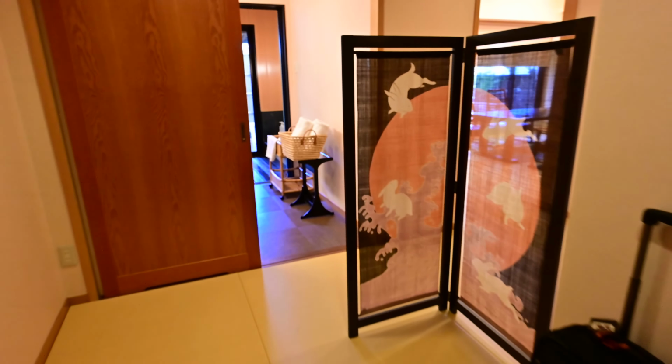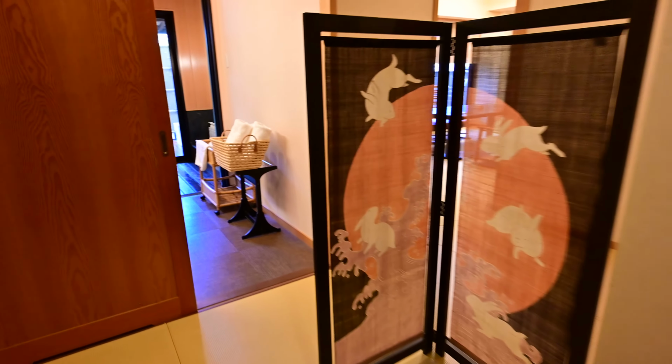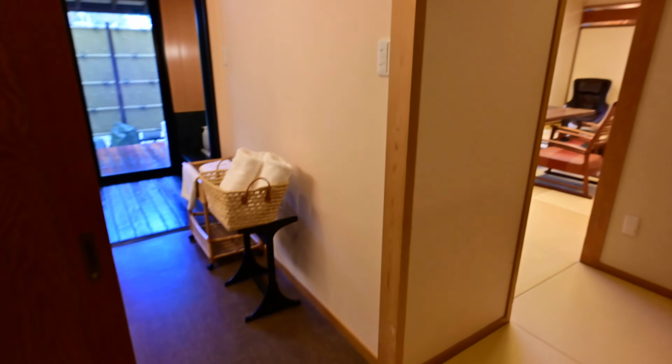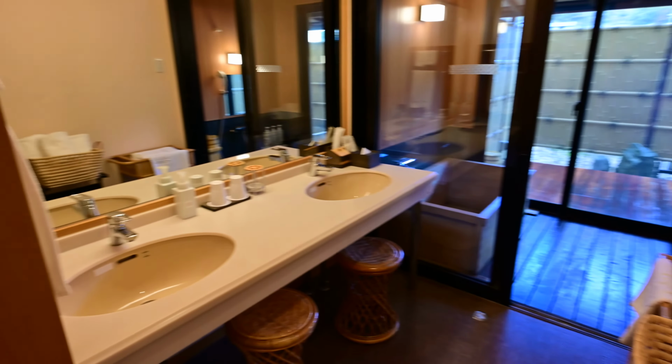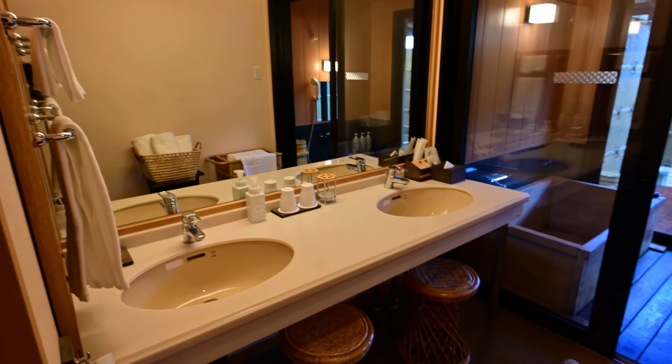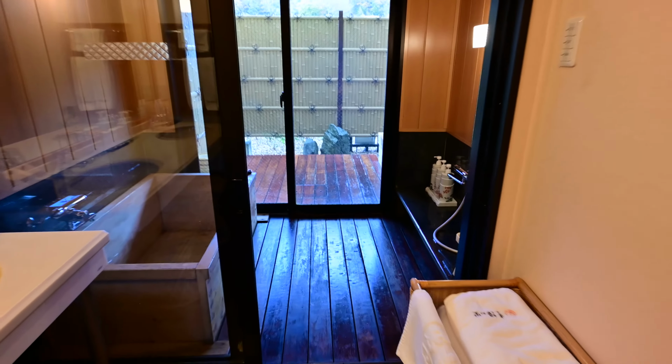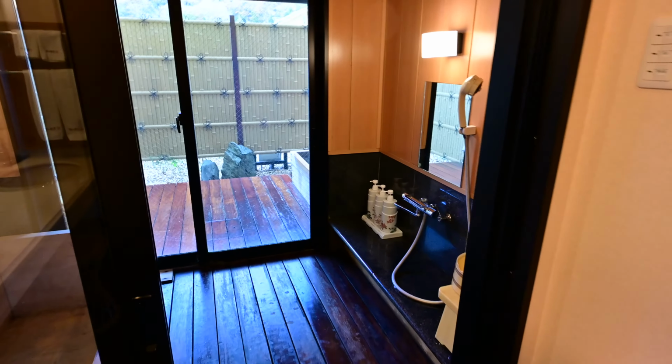This is the entranceway. Let's start right off the bat with the vanity, dual vanity, towels, shower.